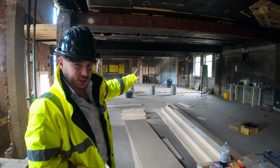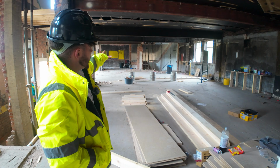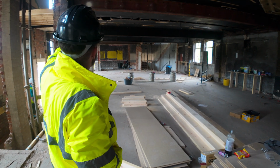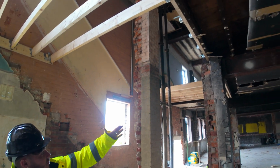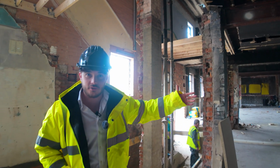That's been a bone of contention for us because it wasn't expected. We thought it would carry through. We thought these would carry through as well. Quite annoying. Look at this isolated pillar here. We just didn't know that existed. We thought these steels ran through. Stuff you can only figure out once you strip the building out.